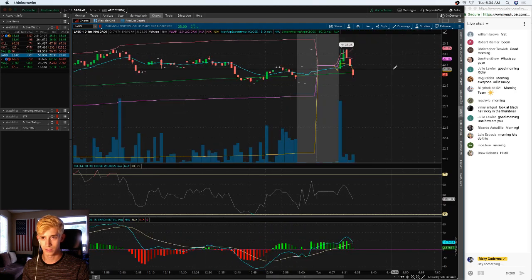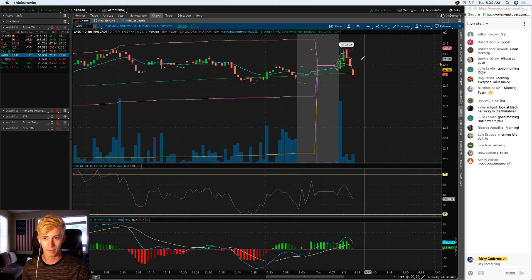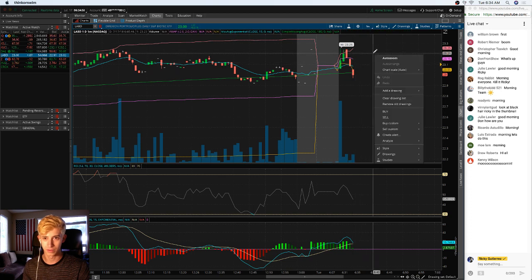So let's set these alerts. And then we'll set an alert right here for the break above the EMA line, and then right before it breaks above that middle VWAP, we'll just set the alerts.